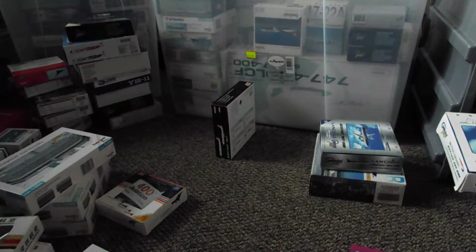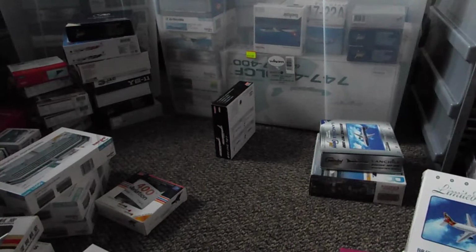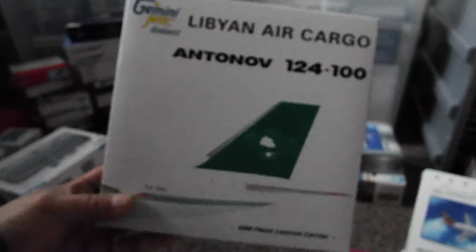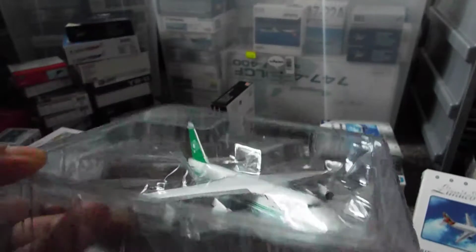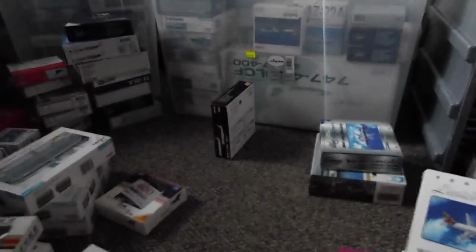Now, one model that I've been hunting down for a very long time, and I can honestly say this is genuinely a Gemini Jets limited edition model, and Gemini Jets are very good. They're very good at limiting their models. If it says limited edition, I feel like they're genuinely limited, because this Libyan Air Cargo Antonov 124, I feel like I got very, very lucky with it. I feel like this is one of those models that you see popping up on eBay, and you're hoping and praying that no one's gonna see it.